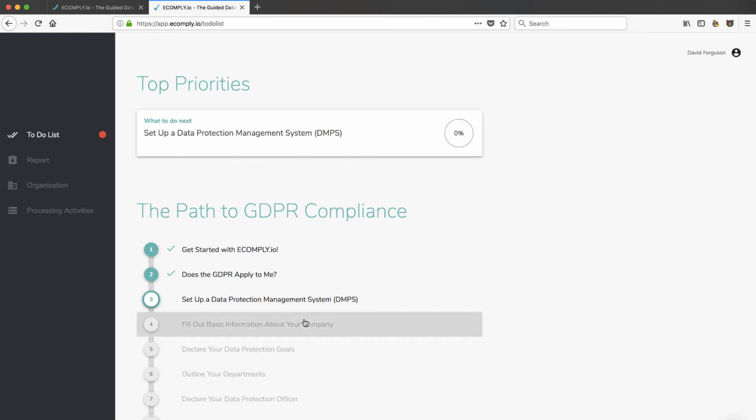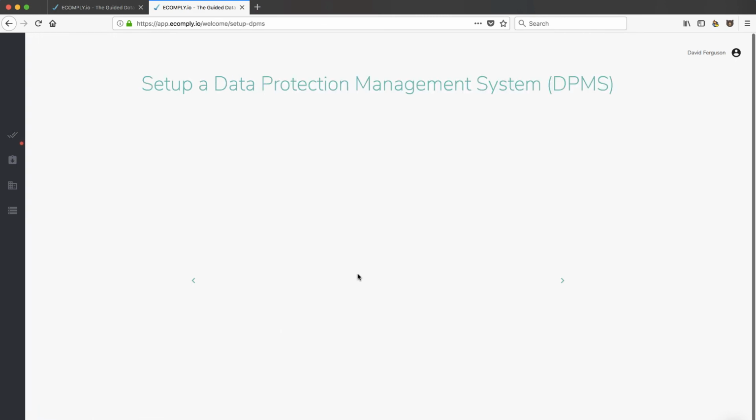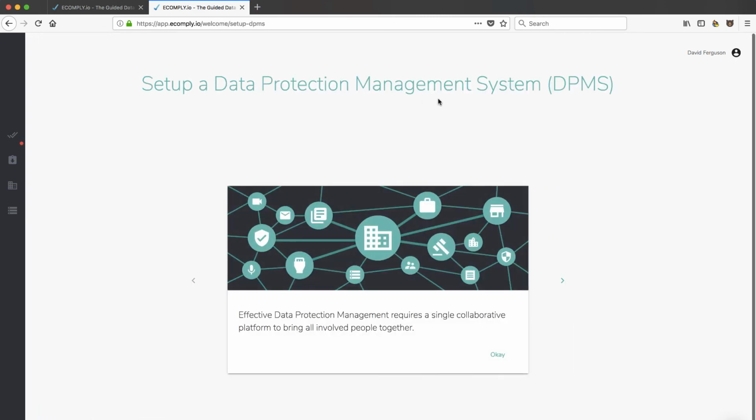Let's become compliant. You can see the setup here. They're leading you through it. So, set up a data protection management system. Now this sounds kind of complicated.